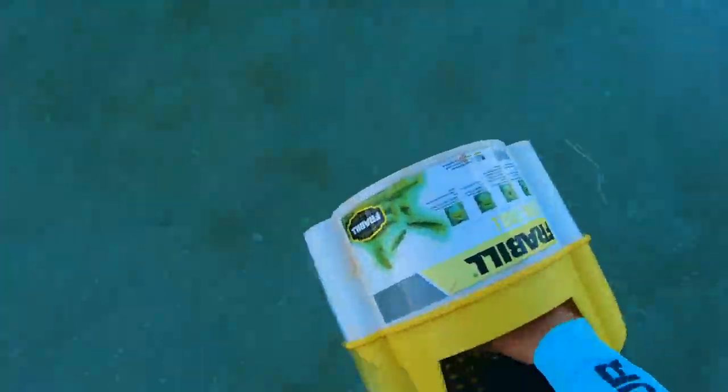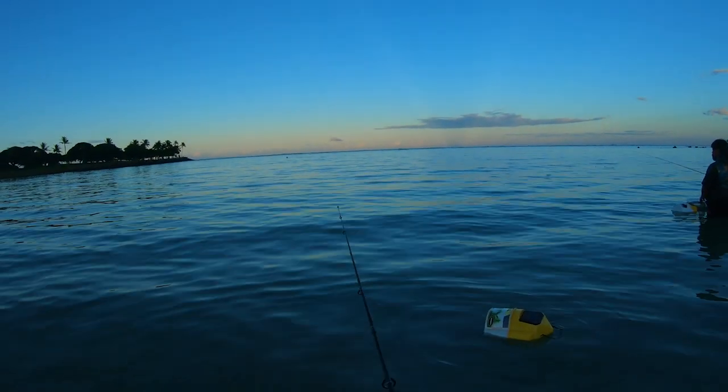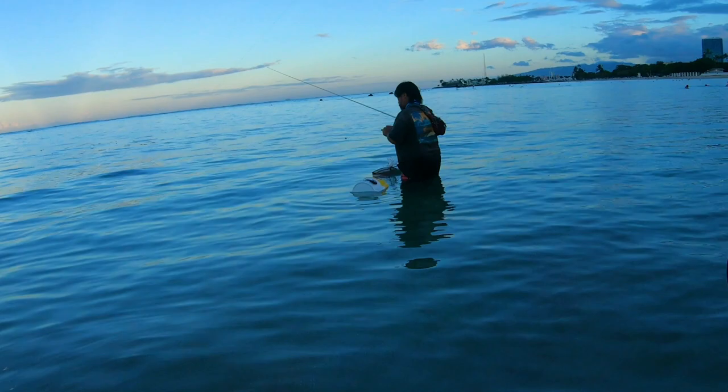Halalu and sardines. This is my first time ever whipping for halalu. Me again. We almost got like 10 inside there already. I'm good at this casting thing. Like 5 years of practice paid off.